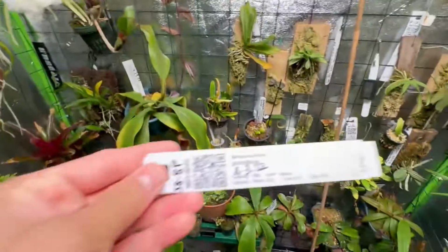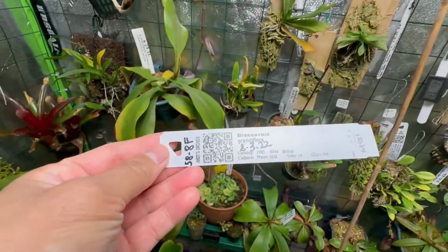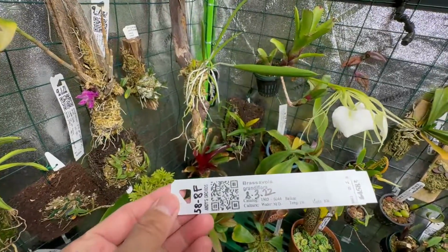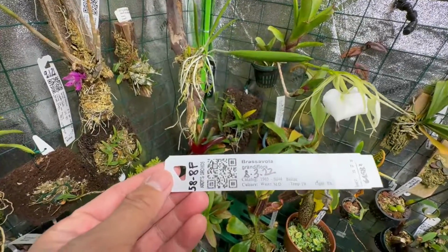And very happy about this plant. But yeah, from Andy's Orchids, I purchased it in August of last year. So more than a year now with me. They always say this is an easy to grow plant. You know, all the stuff that I've read about and watching YouTube, and it's true. Never had any problems with it.